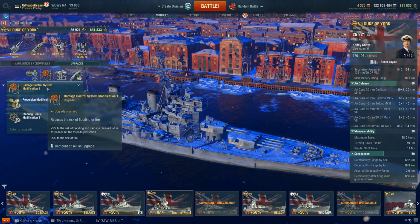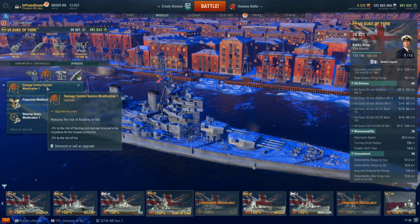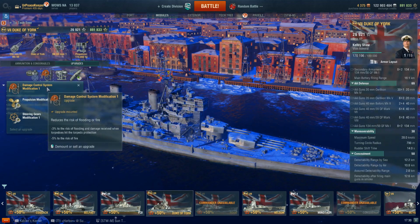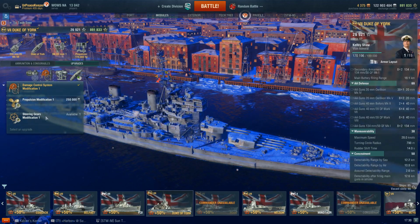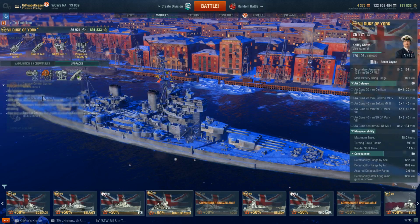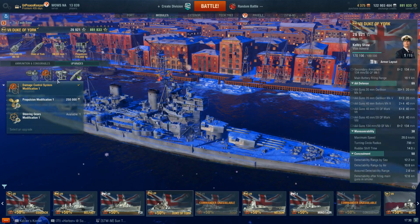In the second slot, I'm running Damage Control Systems Mod 1 for the 3% reduction in the risk of flooding, as well as a 3% reduction in the damage received when a torpedo hits the torpedo defense system, which is basically only amidships. And none of these other mods are really all that useful on a battleship, since you don't lose your engine or your steering gears that often.